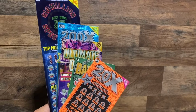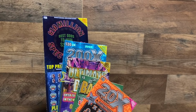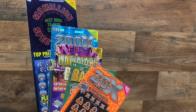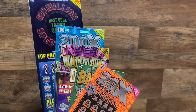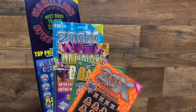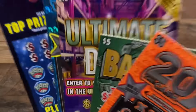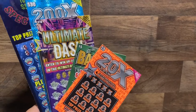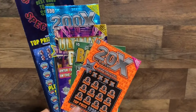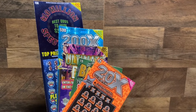Okie dokie, Southern Scratchers, $100 lot. We got that big old $50 $10 million spectacular, the new 200X, so the guy said nobody's won on that ticket in quite a little bit, so I'm sure we will not either. And we got the last ticket in the roll of the Ultimate Dash. Is that what that thing's called? Yep. My favorite $5 ticket, the Bankroll, and another $5 ticket, the 20X. So let's get started and see what we can do with this $100 lot. Okie dokie, here we go.